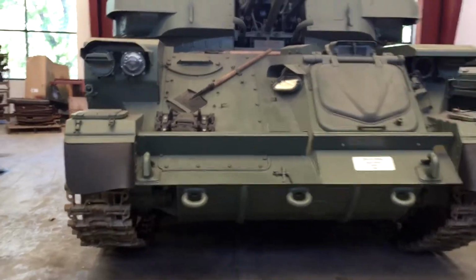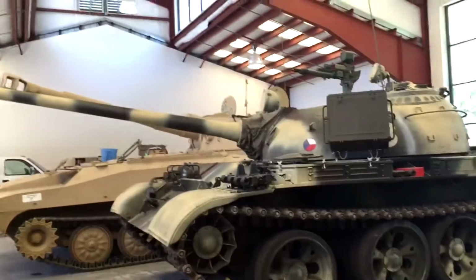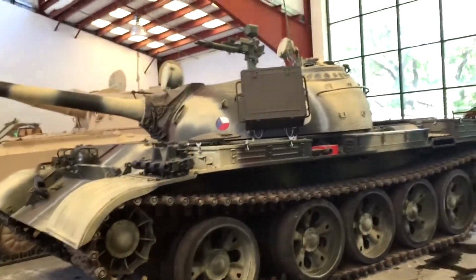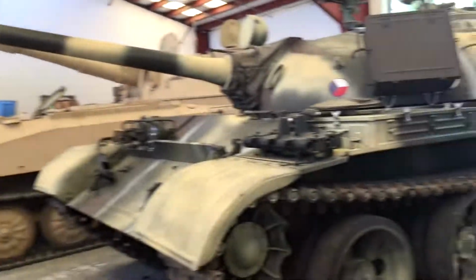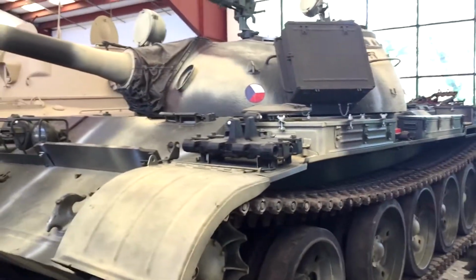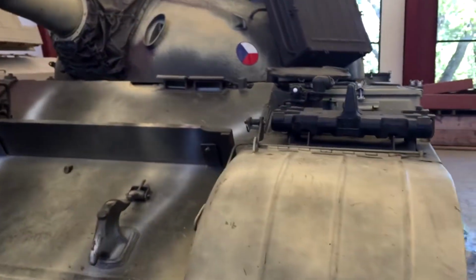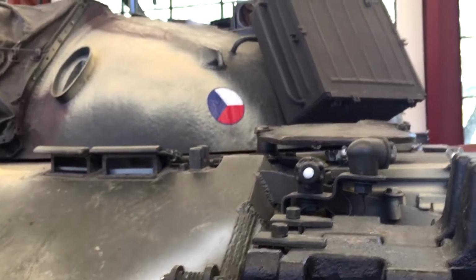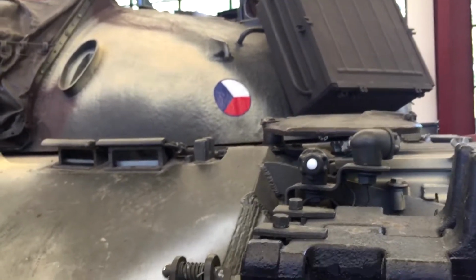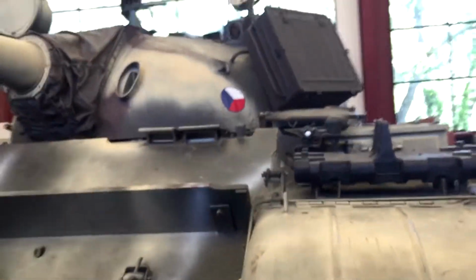Okay. Next to it, we have the two Soviet tanks. We got a T-55. Yeah, it's a T-55. There's no mushroom ventilator on top. Well, there's a fume extractor, but that's not a good indication of a T-55 or T-54. It really is missing the mushroom thing. This is Czechoslovakian, sorry, I'm just messing up the country name, but that's the Czech flag.